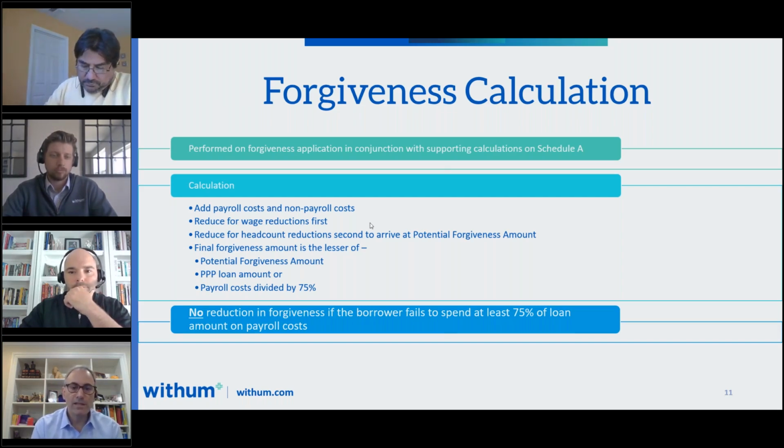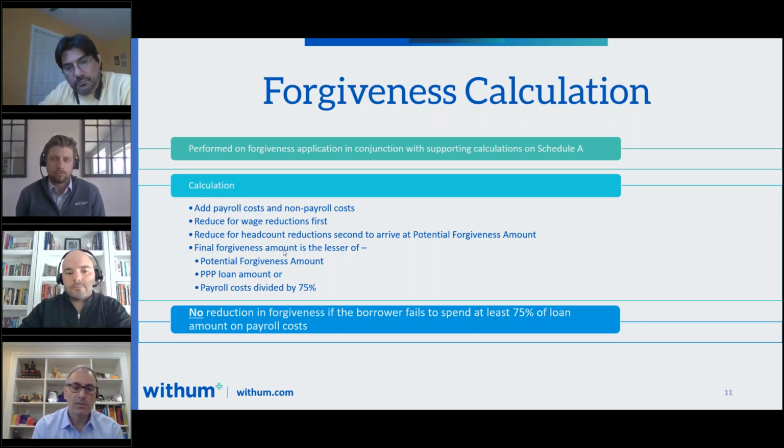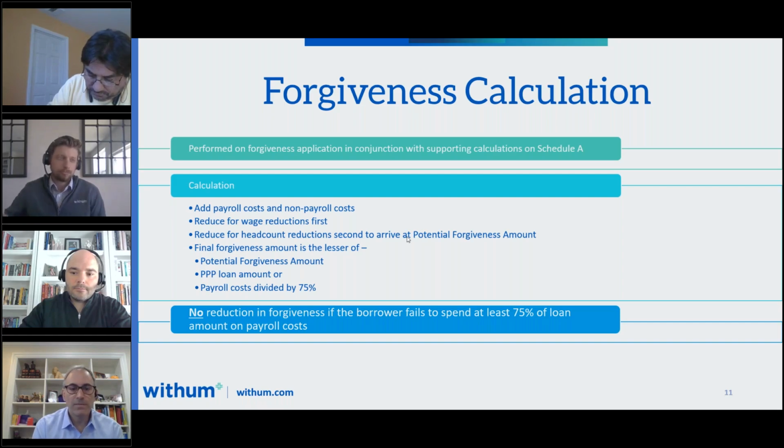The way they did it was by doing the wage reduction first, and then the headcount reduction second, and arriving at a potential forgiveness amount. It's almost like a tentative amount. Then the final forgiveness amount is the lesser of three things: either the potential forgiveness amount, the PPP loan amount, which again, we think this should be loan amount plus accrued interest, and then payroll costs divided by 75%. That's what I mentioned on the previous page, the gross spending divided by 75%.